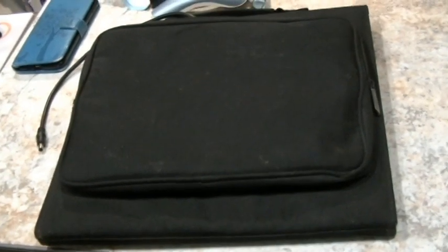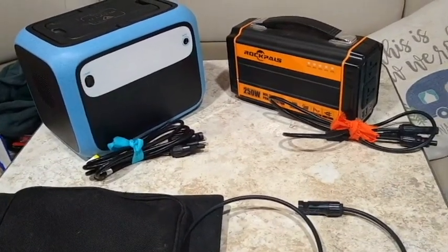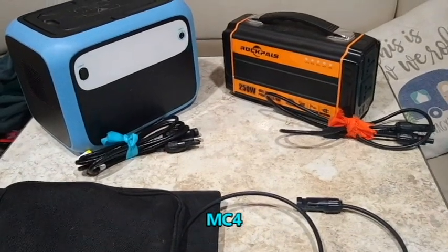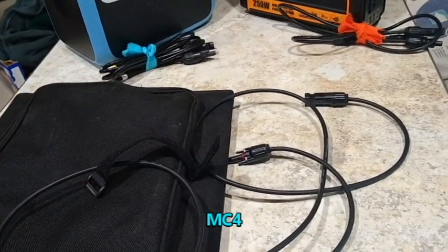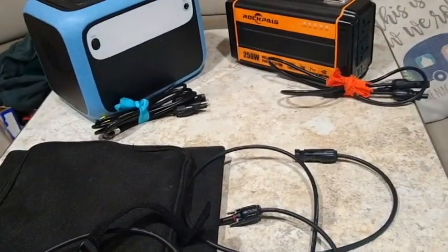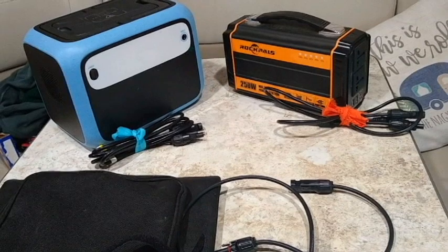And then this is the Rock Pals solar panel. Unfortunately, the plug on this solar panel does not work with the Blue Eddy. Well, I messaged Johnny's Journey about the cord situation because the one cord that was hooked to the solar panel would only fit the Rock Pals. Well, I found my cord for my Blue Eddy. I put it into this and it works great and it fits into the Blue Eddy. So now I can charge either station with my solar panels. Thanks, Johnny, for the electrical advice on a newbie.